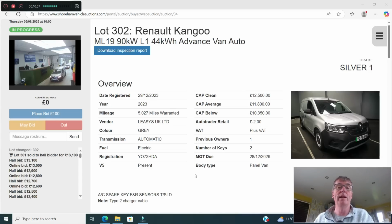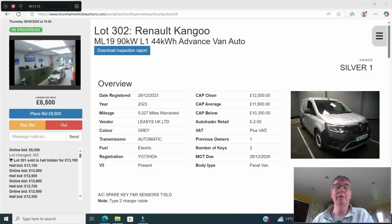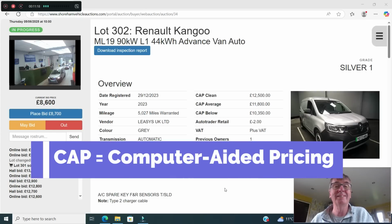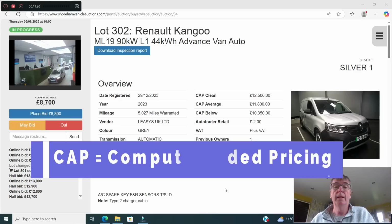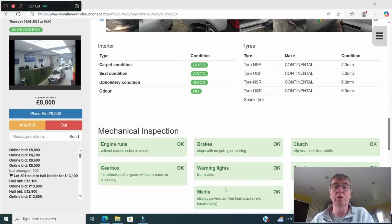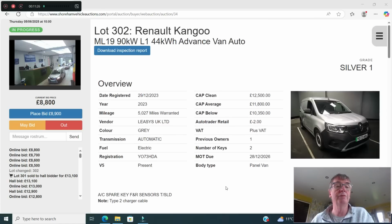Another EV. Renault Kangoo. 44 kilowatt hour advanced van auto. This has been through a few times. Don't know whether it's got rapid charging fitted or not. This will be plus VAT as it's a commercial vehicle. So cap average is 11,800. Cap being computerized aided pricing. 5,000 miles. Do your homework. See if it's got rapid charging fitted. It's been through quite a few times.